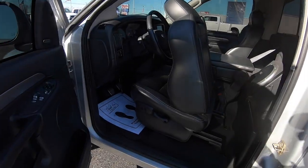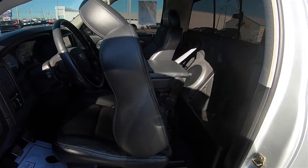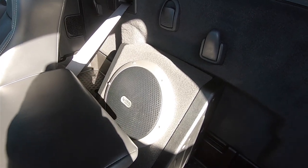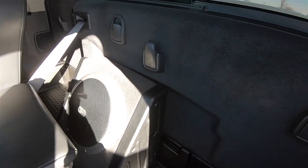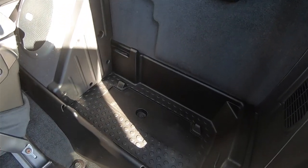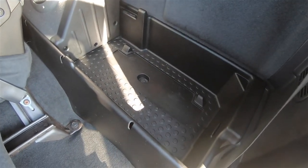While there's no rear seat, we'll take a look behind the seats anyway, because you do have multiple storage bins back here. You do have grocery bag hooks. You also have a center child seat tether, the amplifier and subwoofer for the audio system, as well as storage bins behind the driver and passenger seat backs.